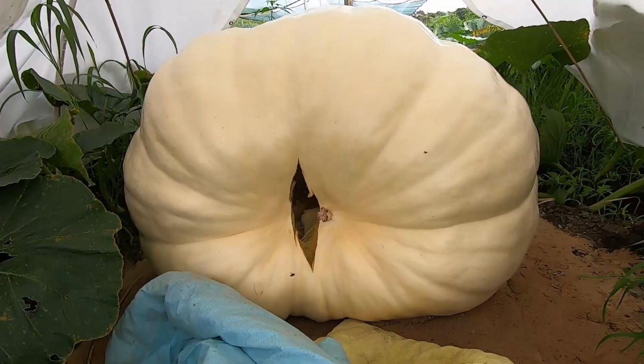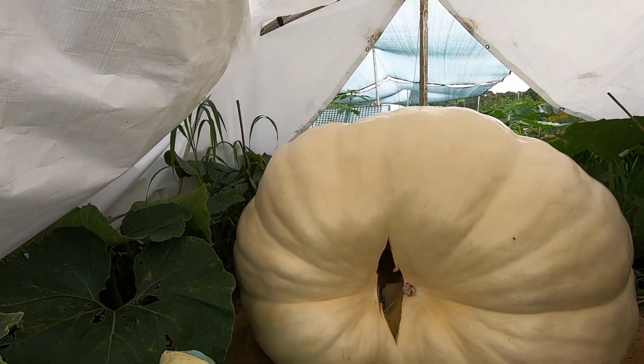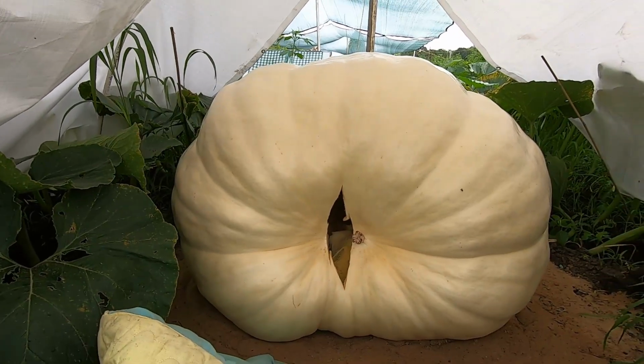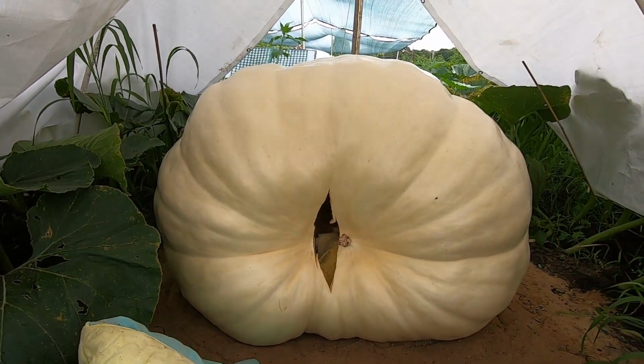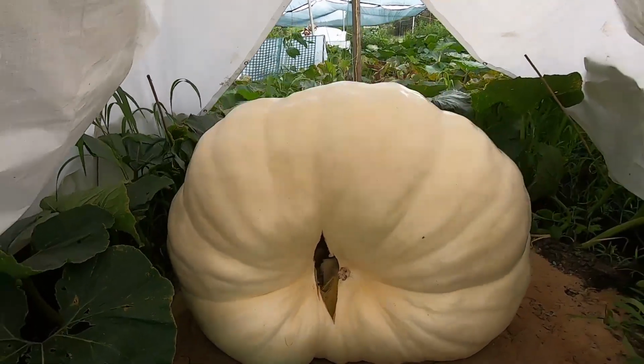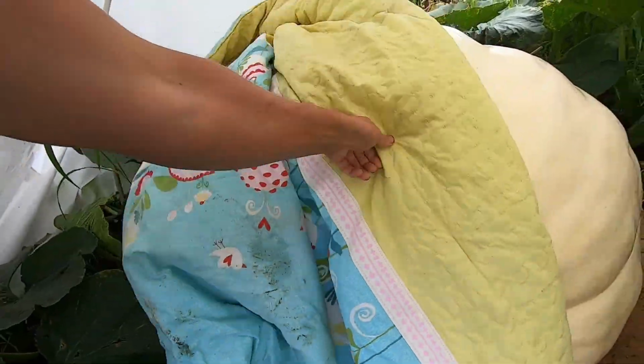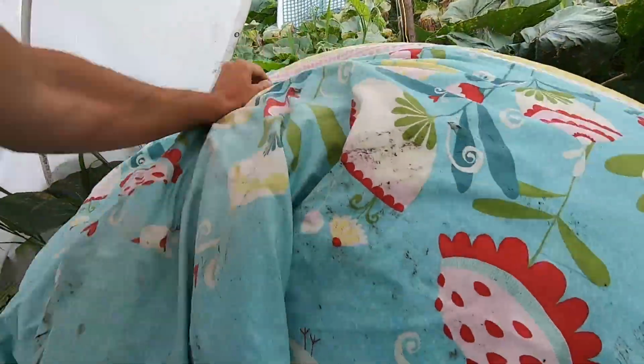I wonder if it made a sound. Honestly, we were going to pull it out and weigh it for you guys today, because that would have been kind of fun to see what it weighs. But it's just too muddy in here to get the skid loader in. I'm going to leave it covered. It's not really rotting yet, which is weird.